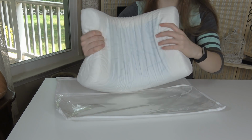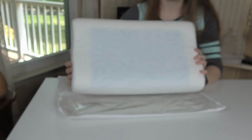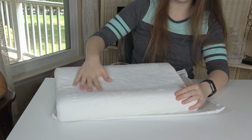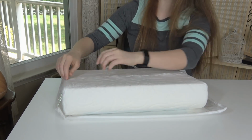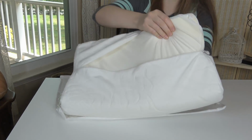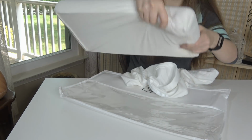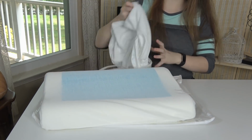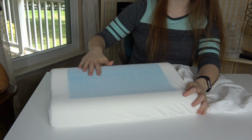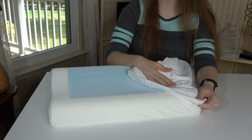This is very flexible, yet it provides very good support. There is cooling gel, if you can see, it's right behind this cover here. Actually, let me see if I can take it off. Yes, here we go. All right. So here you can see the cooling gel beneath the pillow, yet this cover right here is very, very soft.